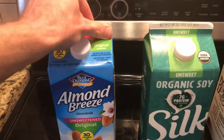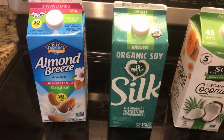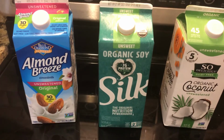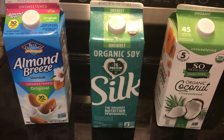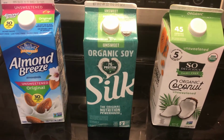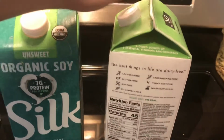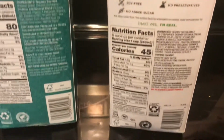I'll even mix the almond milk with the coconut milk too. And it's funny, because in the store the other day I actually saw a mix of almond milk and coconut milk together. So, hey, I thought I was the only one doing it, but I guess that's a thing. You can actually buy them pre-mixed if you want to. I almost did, actually.